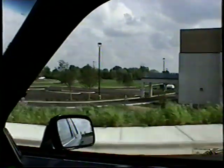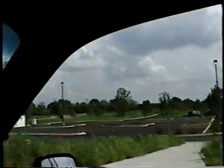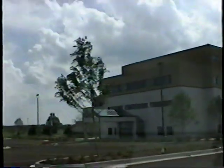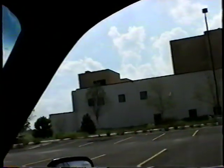But there you have Memorial Hospital. Not real impressive in my opinion. But I guess it's a functional facility, and that's what they were looking for. Sure is a nice site plan, I'll say that.